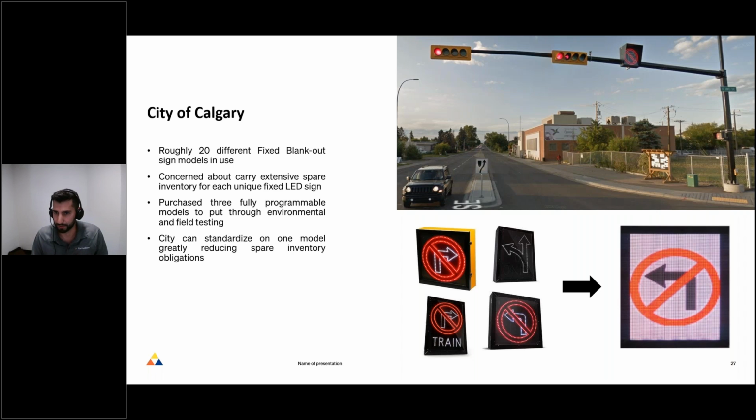She's been working very closely with the city of Calgary on this for a long time, and it was a very interesting use case. So let me provide a bit of context. The city of Calgary, according to her, uses roughly 20 different fixed matrix blank out sign models at their intersections. Again, I couldn't independently verify this, but because the city is using so many of these different blank out sign models, they were finding it very inconvenient to deal with the number of spare systems to keep everything updated when systems would inevitably fail. So having 20 unique signage models means you'd have to carry at least 20 unique spares. That's a lot of inventory for a blank out sign.